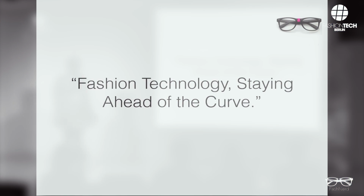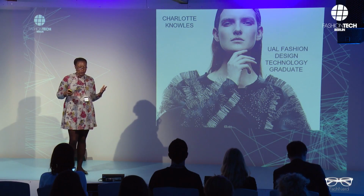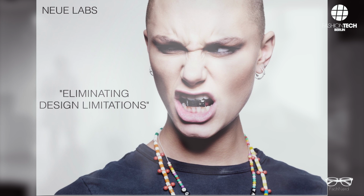So what's the next step in fashion and technology? We need to stay ahead of the curve. It's all about realizing what needs to be done in order to establish it. I think education plays a big role. We need to support all the fashion tech designers that are coming on board, and also look at how we can put it to the forefront. We need to eliminate design limitations. By this I mean, everyone's mobile phone has a limitation, which is battery power. So in terms of fashion technology, we need to make it easier for traditional fashion labels to be able to put technology into their collections without worrying that they have to code.